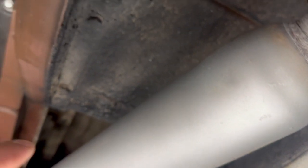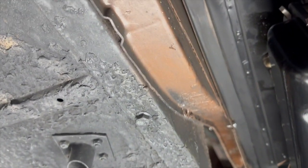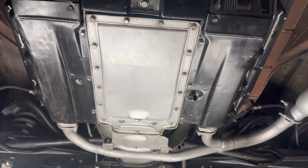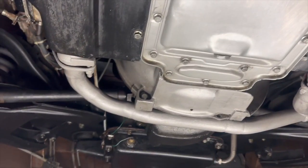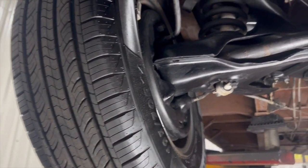I wish there was something I could show you, but I haven't found anything in the way of rust. Look, it all looks clean. I think this is probably factory paint, primer. But anyway, there's the bottom of the engine there, and it's supposedly pretty fresh. I don't remember the amount of miles on it. I think it's pretty low, like 5,000 or something like that, maybe 7,000. Anyway, got good rubber on all four corners.